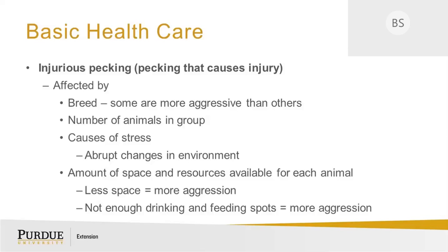And then you can also do hanging like a lettuce or cabbage or something from the ceiling, and they'll peck at that to keep entertained as well.